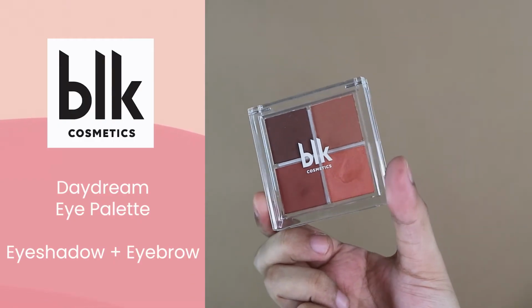thing that I do recommend is the BLK Cosmetics Daydream Eye Palette. So it's a perfect quad to have. It's very compact, very easy to use and lightweight. And I like how it gives you options to choose from matte powder eyeshadows to bouncy cream eyeshadows. So the colors are also very nice. They're very wearable. They're perfect for every day. And the only thing about it lang is medyo mahirap buksan yung container and wala siyang mirror. Regardless, it's a good product to have, so I do recommend getting the BLK Cosmetics Daydream Eyeshadow Palette.